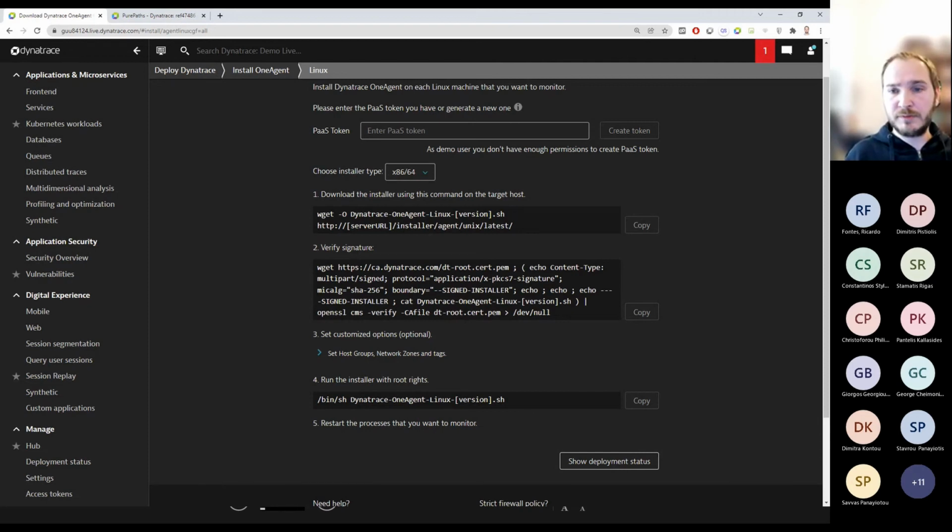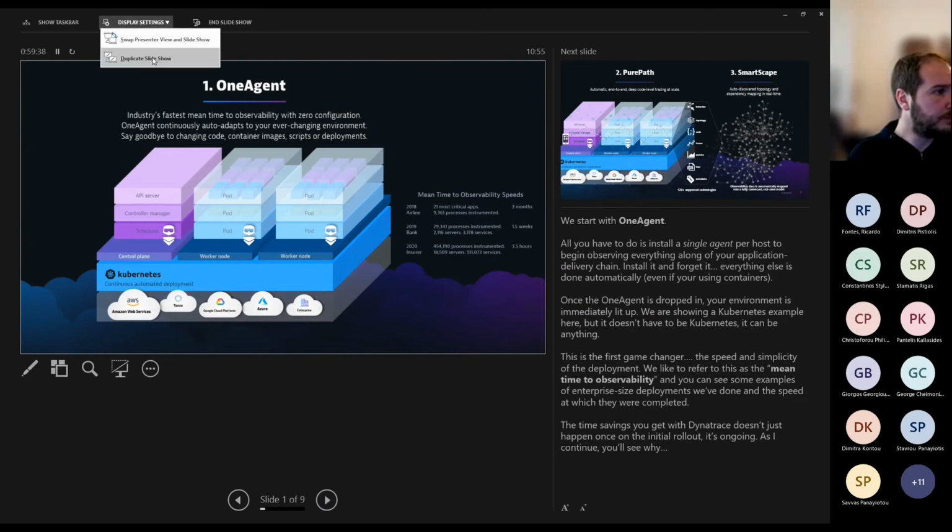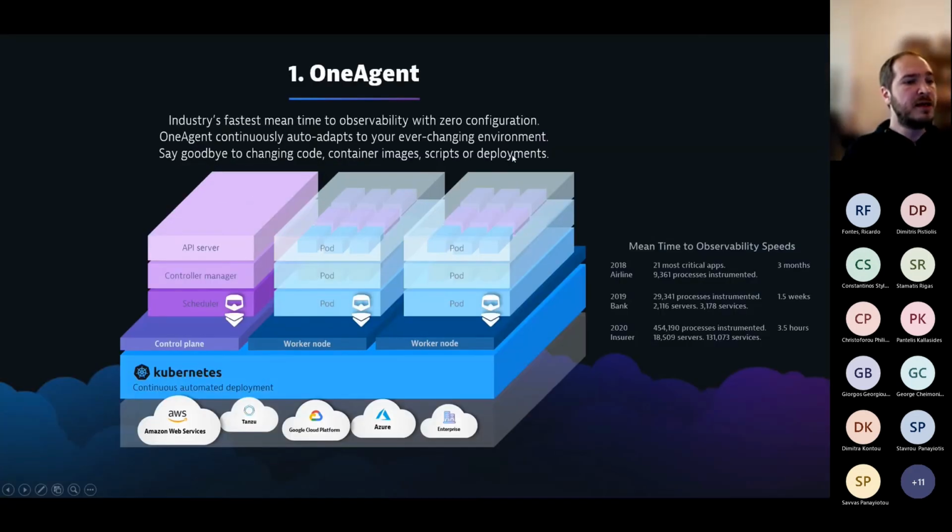So the way that this actually works is, and for that I'll just quickly share my slides. Once you install this OneAgent, it will automatically discover whatever is going on there in your application. That might be a Kubernetes cluster, that might be a traditional application that is using Linux, Windows, and stuff like that. But it can be any kind of thing like that. And because of the simplicity of the deployment of the OneAgent, this can be done in a very, very short amount of time.